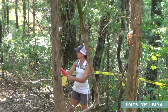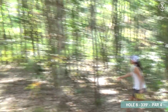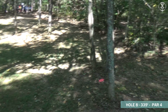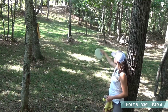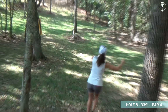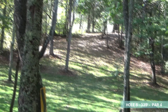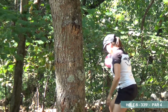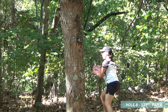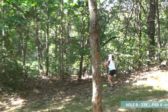Absolutely. And Katrina put a great skip on that to get around that bend. She's going to be looking at a toss up. She could potentially get a toss in from there. She's not too far away from the basket, so still a little bit of work to do, but she had a great upshot there. And Jessica, actually, I think she hit the pin on that one. Yeah. Very good shot. So. Looks like Lisa's going with a forehand roller.